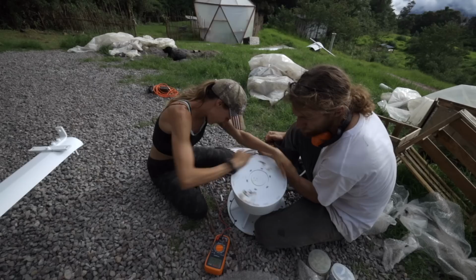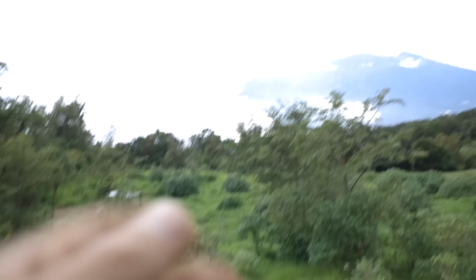Nothing. So go the other way now. Interesting. Well, the frame of the turbine's in place. You can see the sun's just setting on this absolutely gorgeous, perfect day. Like, unreal weather.